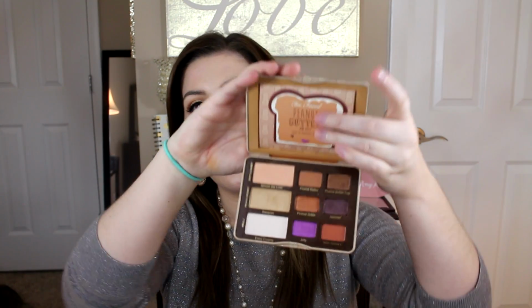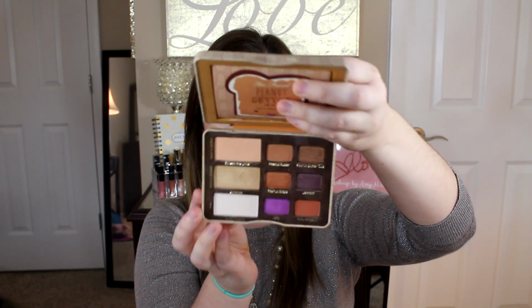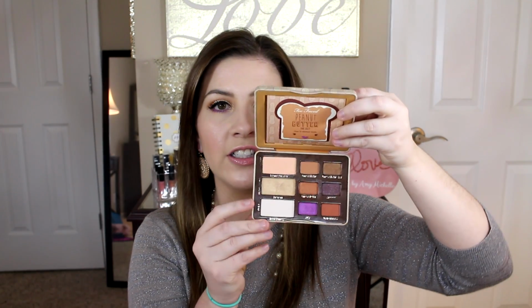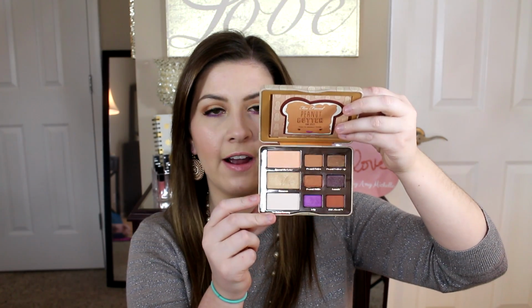So this is what the eyeshadows look like, and oh my gosh, you guys, get excited when I start swatching them because they are stunning. I think this is such a fun palette. I think they put together some really amazing colors. You have darker colors, you have orange, which is perfect for spring and summer. You have purples, you have some neutral colors, a peach color, a white color. It's just an amazing color selection. I just love the way they put together this palette. These colors are just so complementary of each other.